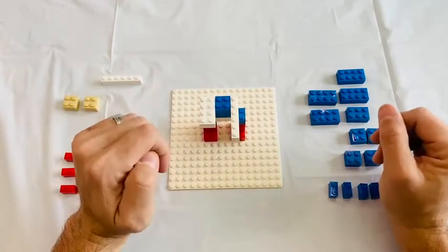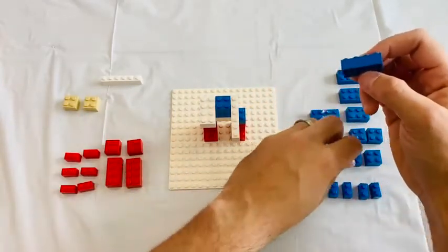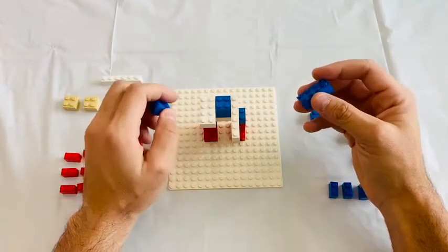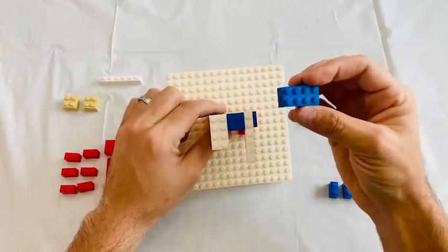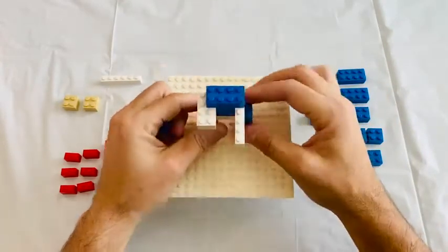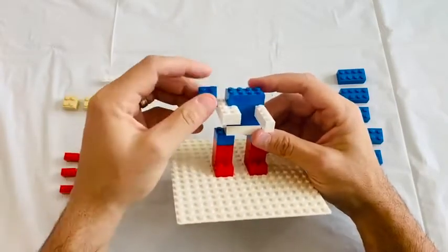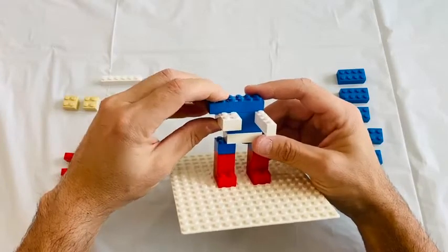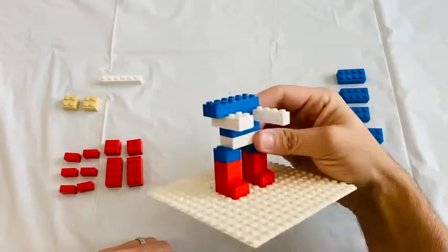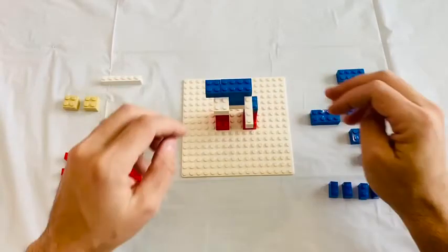All right, step number 5, we are going to take one 2x4 blue brick and one 2x2 blue brick, and we are going to stick them on just like so. So we're going to take the 2x4 brick and we're going to place it even right in the middle, nice and soft, just like that. And we're going to take the 2x2 blue brick and we're going to stick it with 2 of the notches hanging off the side like that. So that's what it should look like when you're done. And that is step number 5.